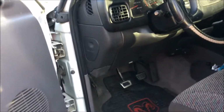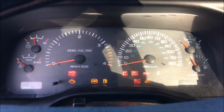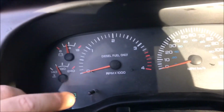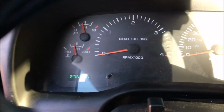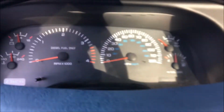Well, because I said previously the engine used to shake pretty violently, and now the truck is finally fixed, and it turned out to be an injection pump. So now I'm going to turn the truck on. All the lights come on the dash. Engine light goes out. Yeah, there's the trip. It now has 276,000 miles. I don't know if you can see the odometer. See, 276. Anyway, push down the clutch. Make sure we're in neutral. Alright, I'll go ahead and start the engine.